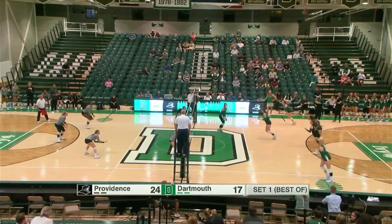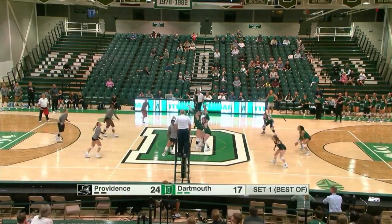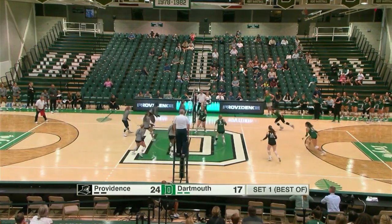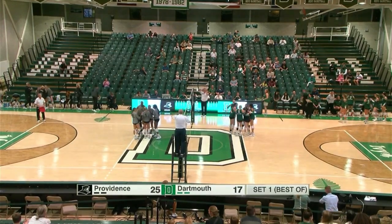Now Grant will retreat from the front row to serve as here's the setup by Mullins across for Stevens off the top of the block. Kept alive that time, set back across for the attack, and that is the final point of set number one, picked up that time by Macy Taylor.